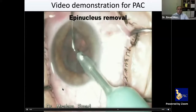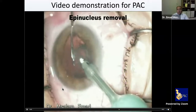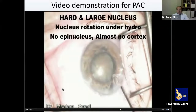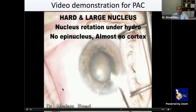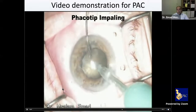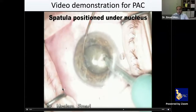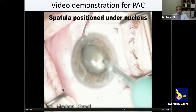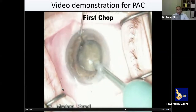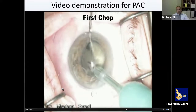Again, with the epinucleus removal, you see the position of the spatula tracking all the time between the phaco tip and the posterior capsule. As you see, the patient is without any epinucleus and cortex. We don't have any protection now for the posterior capsule. Only the spatula is working as the protector for the posterior capsule.